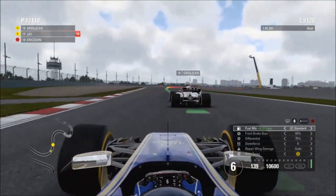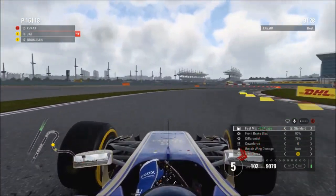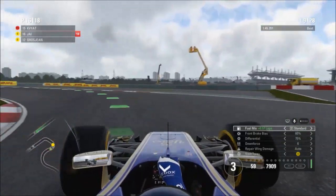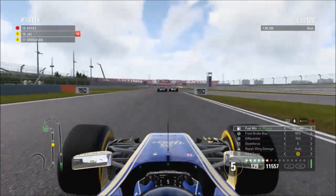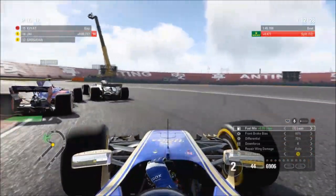Can we go on the outside? No, we've got to come back because Ericsson was having a little look there. On the outside again. Can we make it? Can we? Yes, we're ahead of Grosjean. There we go. So we just about stuck that around the outside. I was a bit nervous that our teammate Ericsson was going to counter and come round.